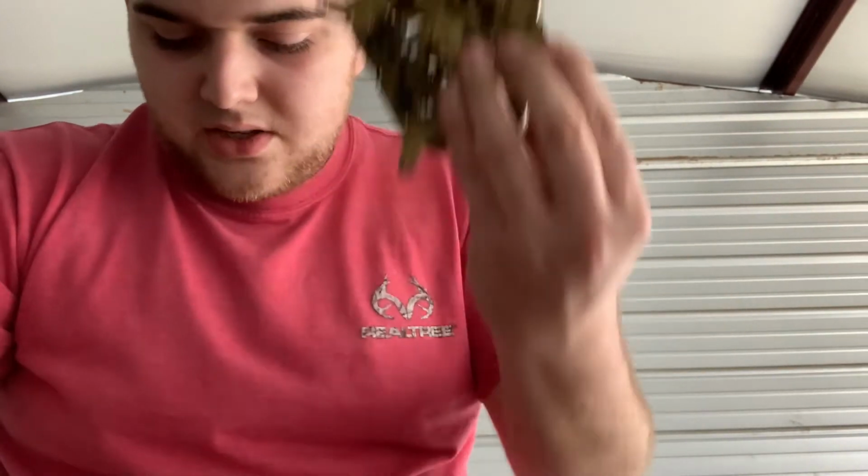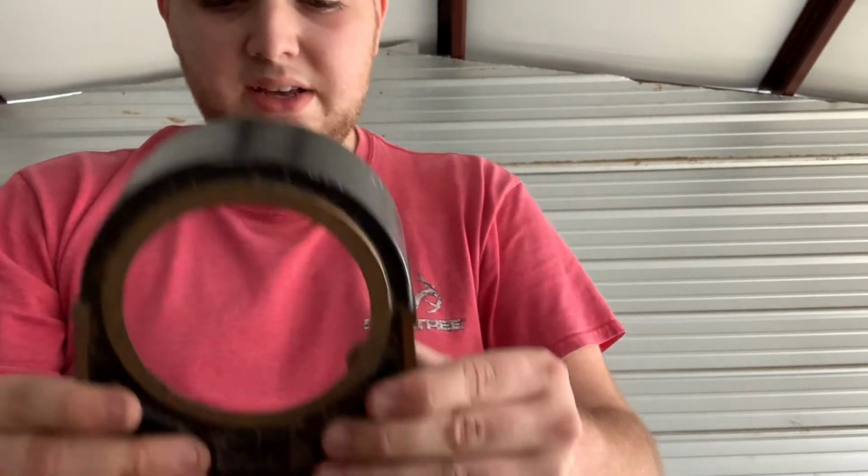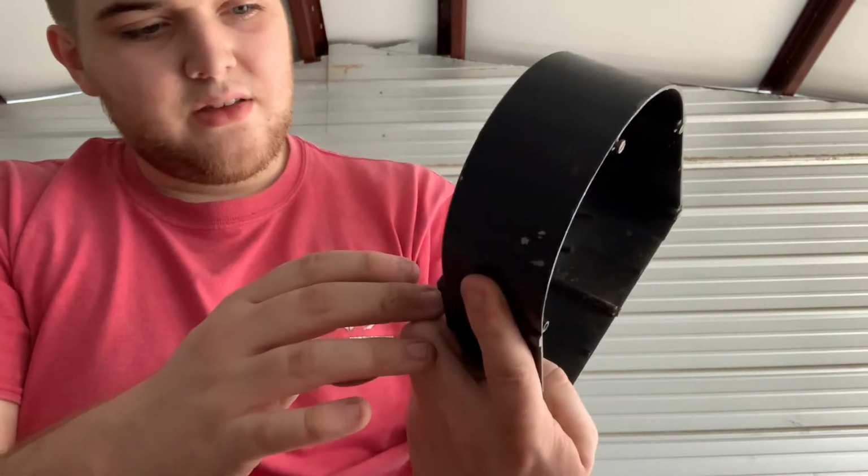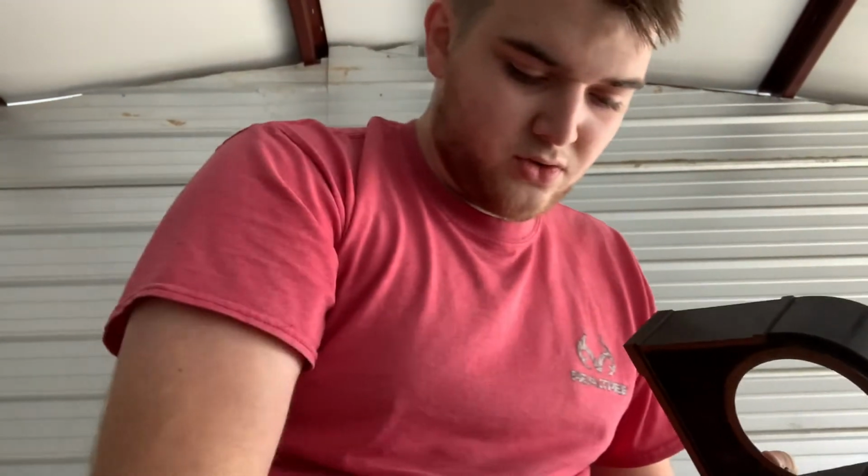I don't really know what's in this box, and if you know, please tell me in the comments if you know anything about these. This is a little piece right here, another little piece. Here's like a face. It's cast iron, or not cast iron, but it's like a metal. It's neat. I mean, like a mantle clock.